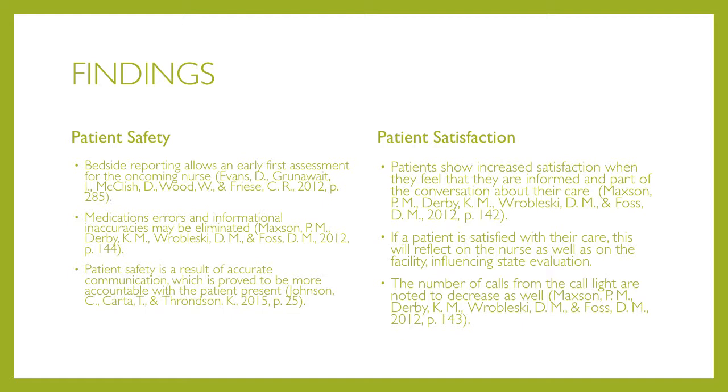This is a great time for clarification. Also, you can clarify whether the patient knows they're taking it, and if they have any allergies. Maybe the patient would pipe up if they heard what the nurses are talking about. That's important involvement with the patient there, as well as informational inaccuracies being clarified.